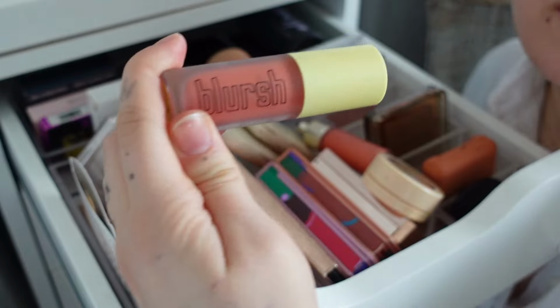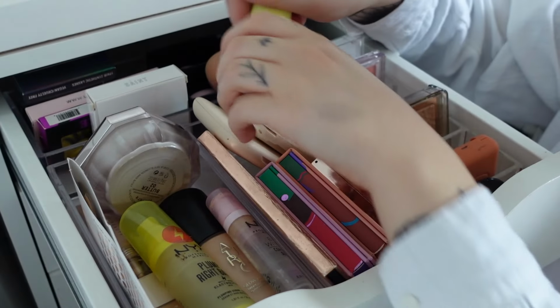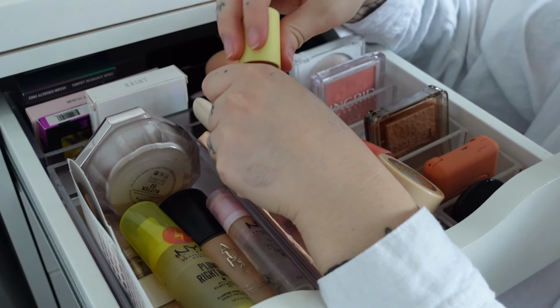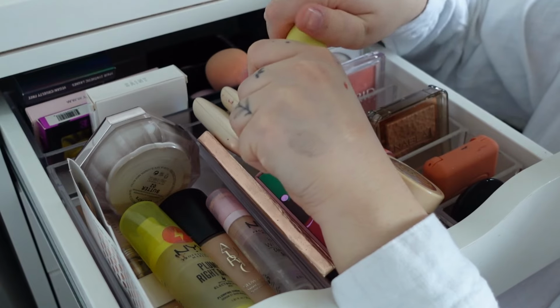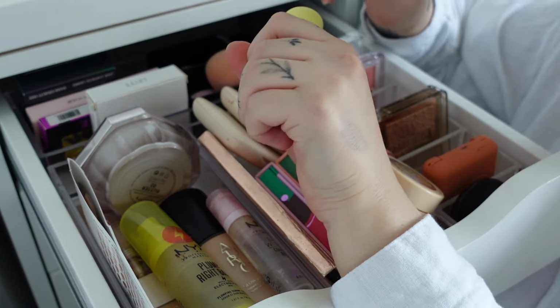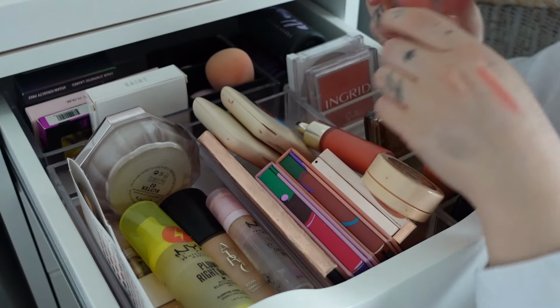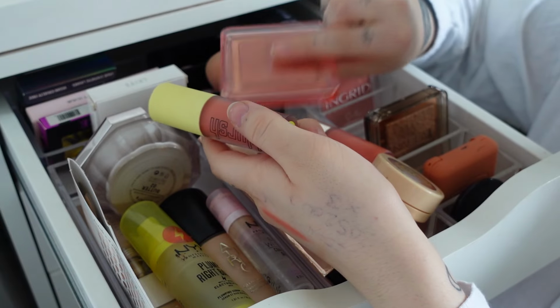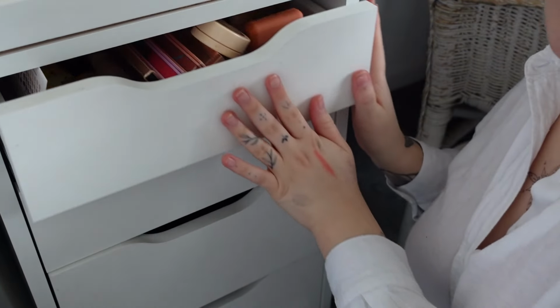This is Peach Sugar from Made by Mitchell, one of their blushes. And even though it's called Peach Sugar, it's more pink, I find. I mean, it's a pinky peach. It's a solid in-between. Do you see what I mean? It's got a lot more pink undertones, and I think that will pair really nicely with Truth, because I love layering this blush on top of other ones. And that's going to be it for drawer number 1.